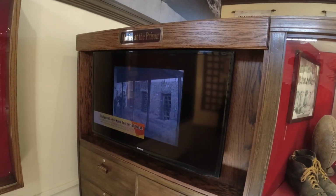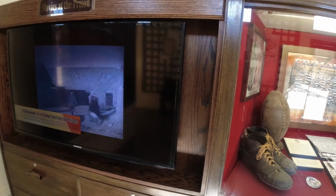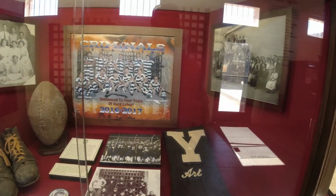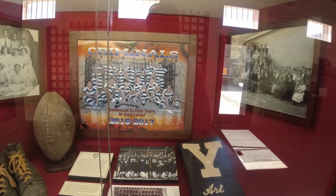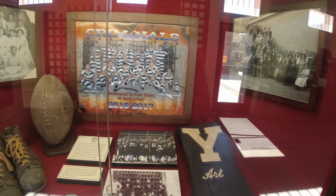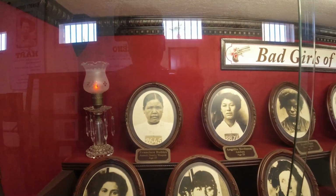They made some movies here. Hollywood came here and did some movies here at the prison. The Yuma High School used to be here, and I guess their name was the Criminals. Wrestling. Bad Girls of the Old West.